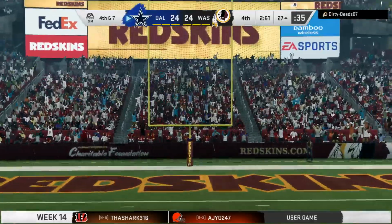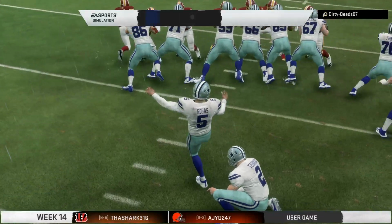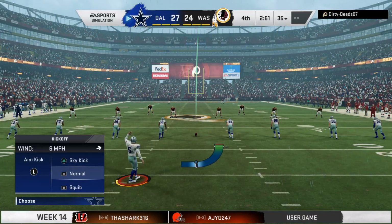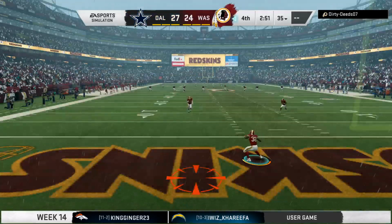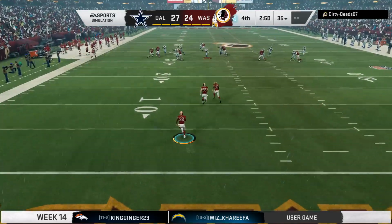And the kick by Rosas is good. And that will break our tie and give them a 3-point lead. So the drive here ends with a field goal. It does give them the lead, but this one's still certainly a long ways from over. It definitely puts a lot of pressure on your defense to hold the lead, right? They're happy to have it and happy to be out there trying to do so.